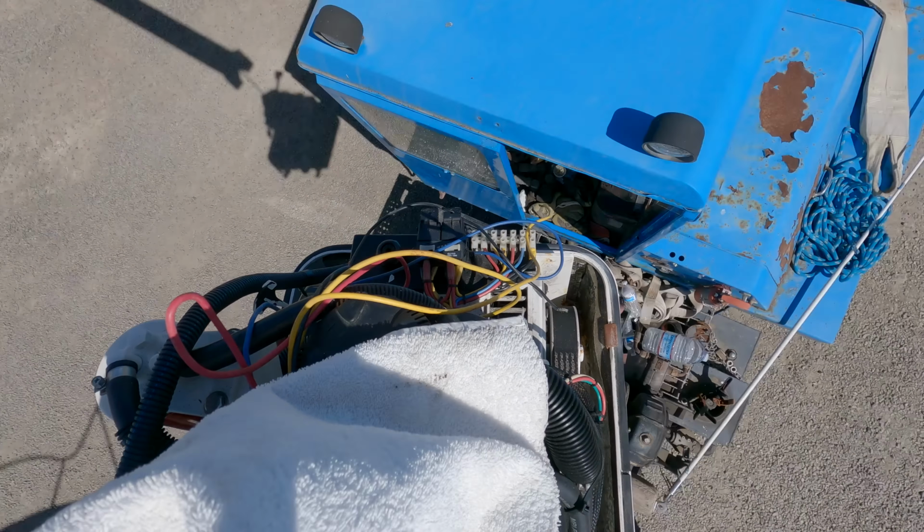Okay, crane's out, generator's in. Next, the boat goes in the water. Cross your fingers, all the water stays out.